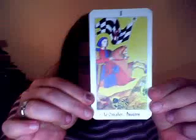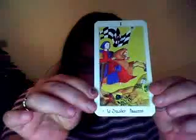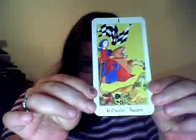So that's the back, hand painted. It's really simple, but with the gold it's nice. So that's card number one. Card number two.